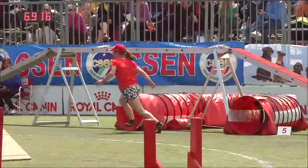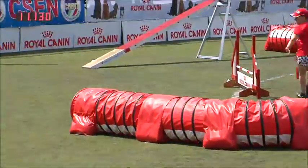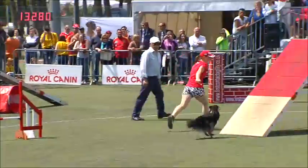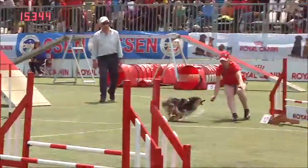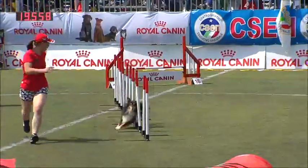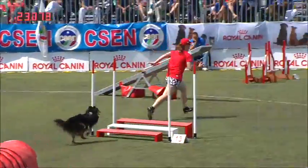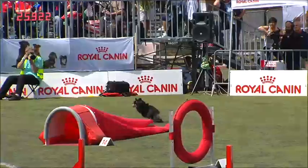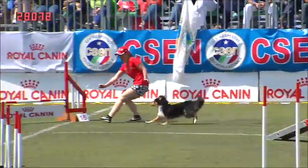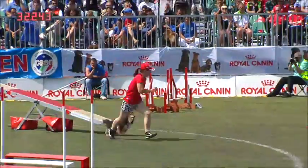Beautiful dog walk performance and a blind cross out of that first red tunnel to get ahead to the second red tunnel. Throws in a front cross up and over that A-frame. Tight, tight, tight from 10 to the poles. And a squeak, squeak, squeak to make the turn. Flying through the chute over the double. Nice approach to the seesaw.